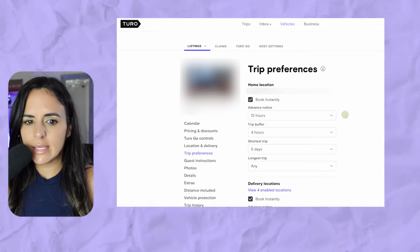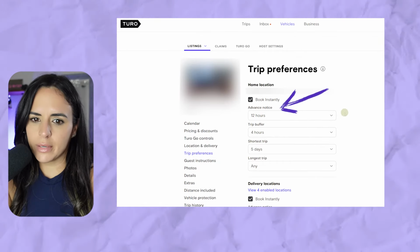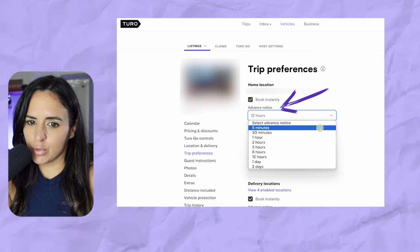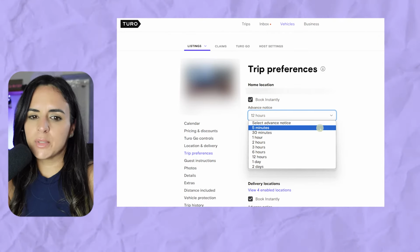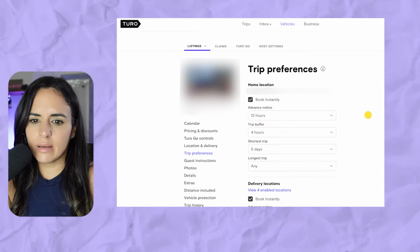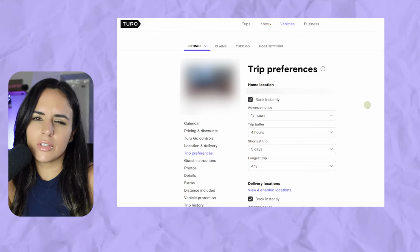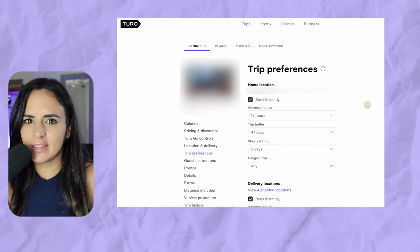The next setting is the advance notice. This is the minimum time that's required between when a guest books your car and when they pick it up. And the options are between 5 minutes for Turo Go cars, or 1 hour for non-Turo Go, and then up to 2 days. This setting will vary based on location, since you may want to set it for, say, an hour at the home location, then 4 hours for the custom and the delivery locations, to give yourself enough time to get the car ready, to deliver it, to deal with traffic, whatever your case is.